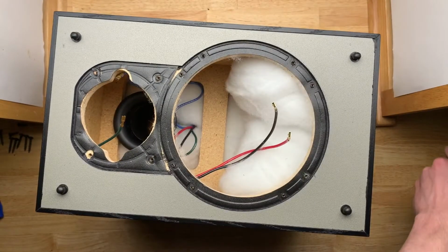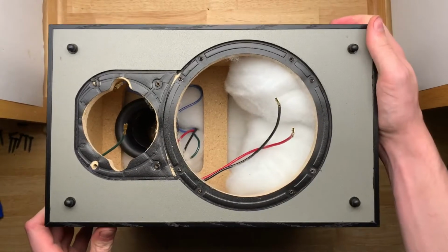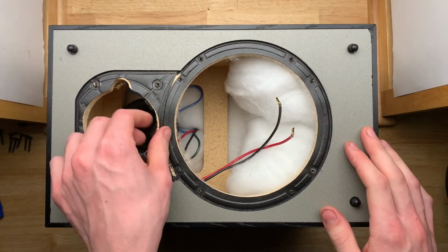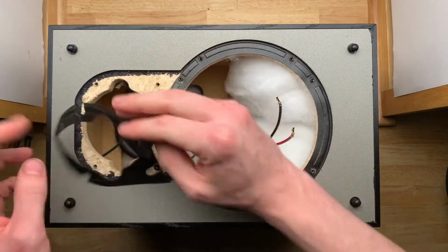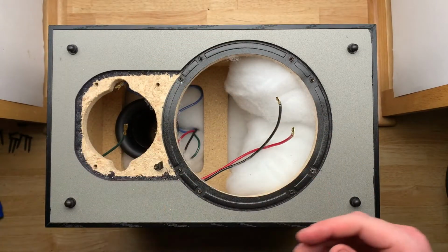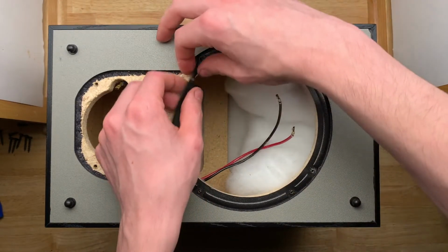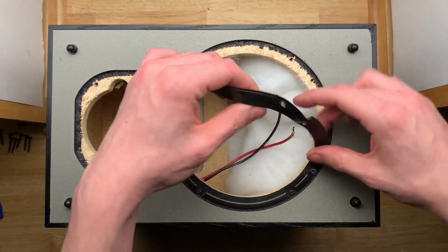All right, so there's that. We'll take a look at those in a minute. So here's the enclosure. I have made no modifications or adjustments, so this is exactly as it came from the factory. You get a couple of these really thin foam gaskets. You gotta be pretty careful with them, otherwise you will tear them.